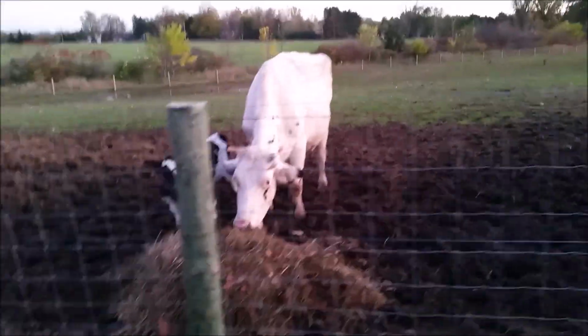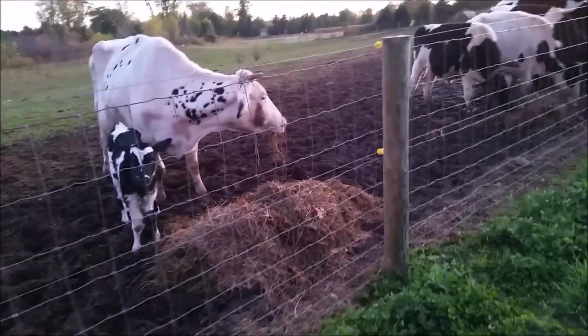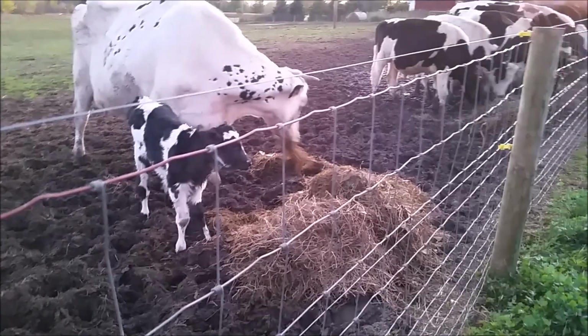Well, we have decided between Jack and I the little baby's name. What are we going to call her, buddy? Duchess. Duchess is a good name for her. Yes. The fence is off. It's okay.